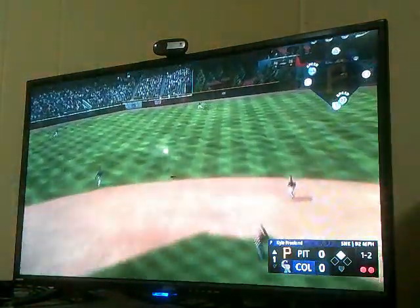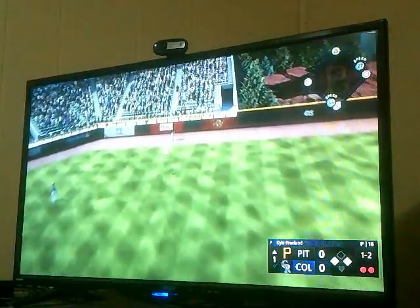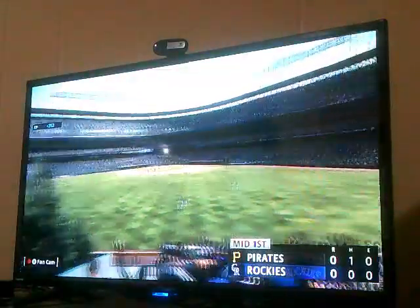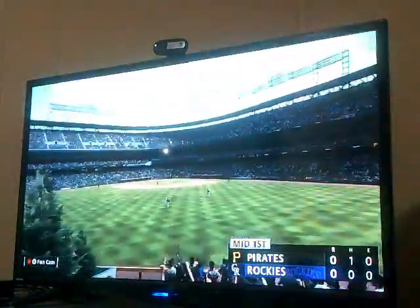Swung on, belted. Back there. Pulls it in on the warning track. So 1 left for Pittsburgh, and now the Rockies will go on offense for the first time. There's no score. Major League Baseball is on the show.